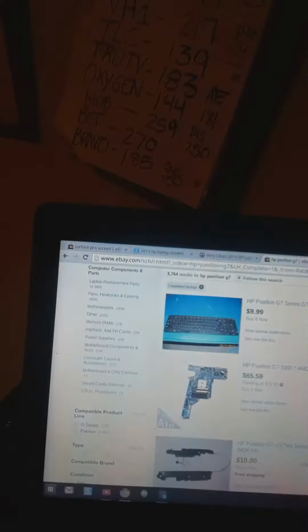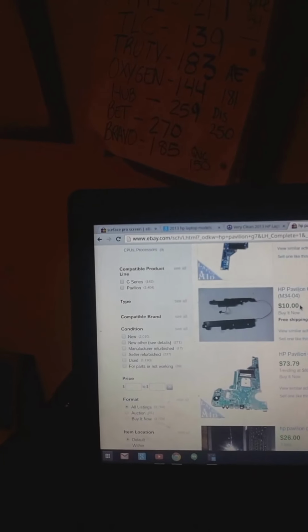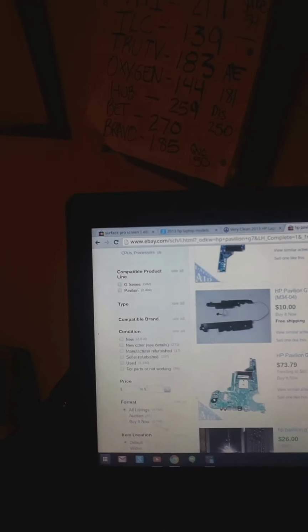So what I do when I research, when I find a computer on Craigslist that I think I want to get, I go over to eBay, and I'll just scroll through all the different parts. Everything in green is what has sold. So you want to pay attention to things that have sold, but also the date.